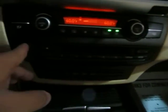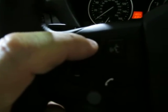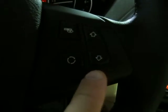All right, turn on the stereo here. You have controls to the stereo right on the steering wheel. You can raise the volume, lower it right here. Over here you've got your voice commands, your Bluetooth, and then over here this is to navigate about your preset stations and all the stereo controls over here.